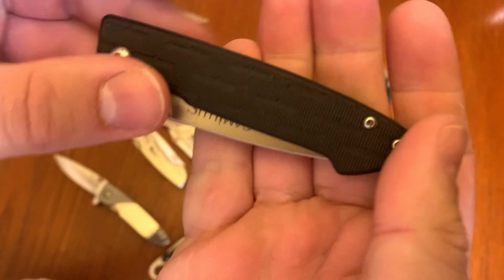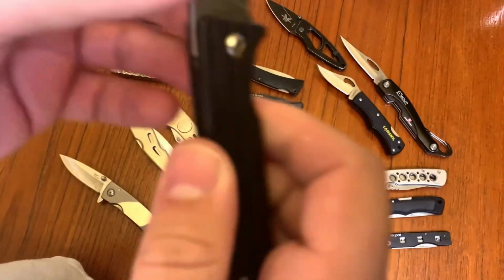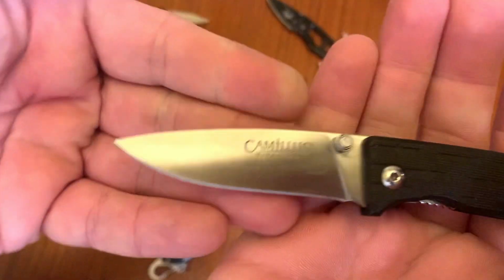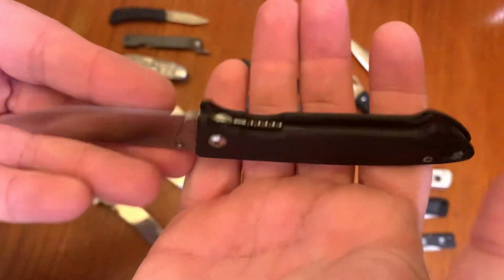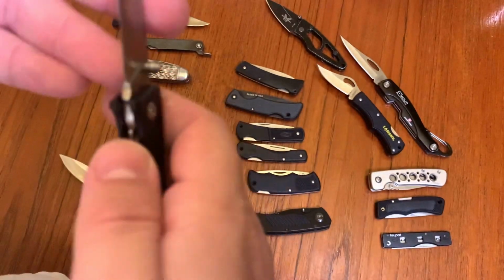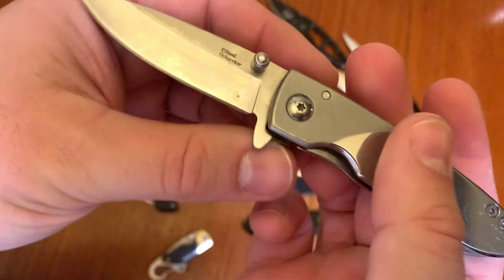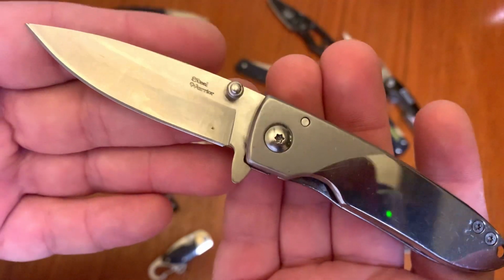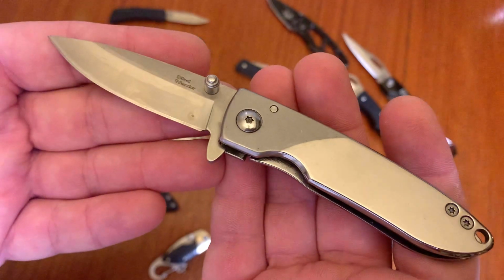There's some of it's better than others, but this one, good lockup, lightweight. It's a liner lock. So this should be a pretty efficient cutter. It's a full flat grind. Nothing wrong with it. Okay. This is the only assisted opening knife in this batch. This is from Steel Warrior. Again, that's a brand I'm not really familiar with.